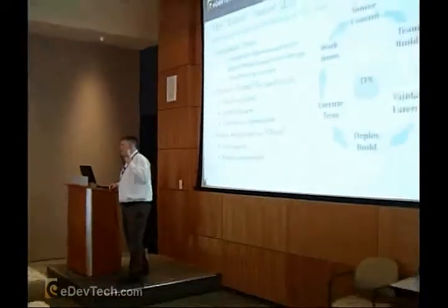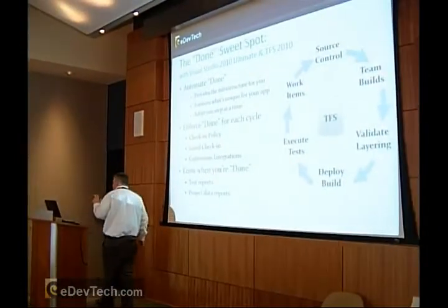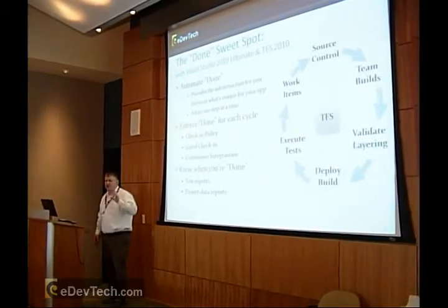Of course, the reports and dashboards are available through the web as well to really provide a good reflection on what you're doing, what you've done, and allow you to steer the ship intelligently as you're managing a project and delivering on it. The real view of Team Foundation Server is what I like to call the done sweet spot.